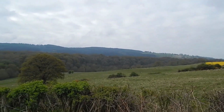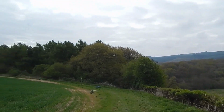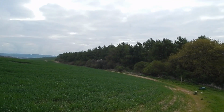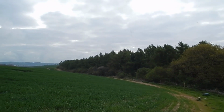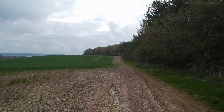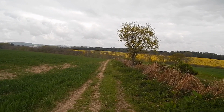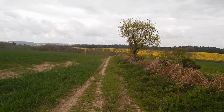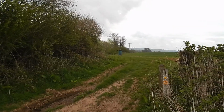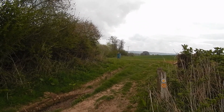How's that for a view? Superb. We're now going to bear to the left and follow that woodland. Still along the edge of this field. Still continuing beside the woodland. Next we turn left to follow this hedge on the right. Next we turn right to follow that hedge you can see, which will be on the left.